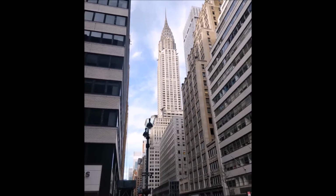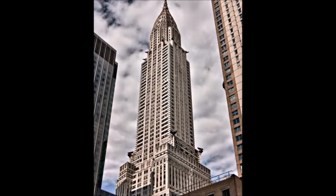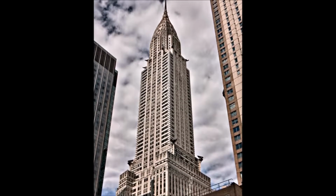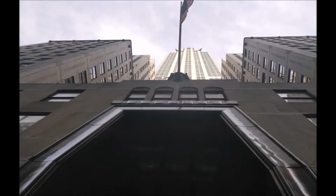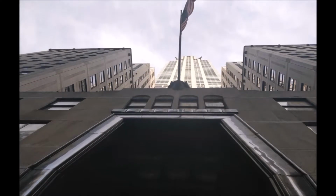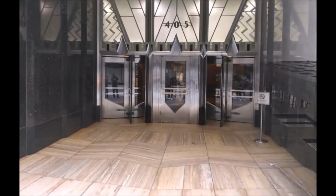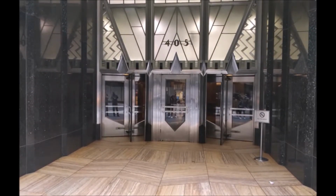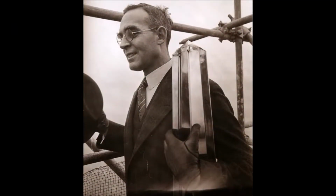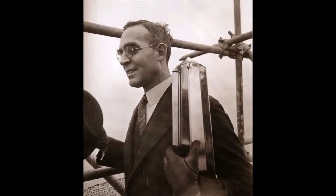The Chrysler Building is an Art Deco style skyscraper located on the east side of Midtown Manhattan in New York City. Its construction commenced on September 19, 1928 and was completed on May 27, 1930. The Chrysler Building was designed by architect William Van Allen for a project of Walter P. Chrysler.